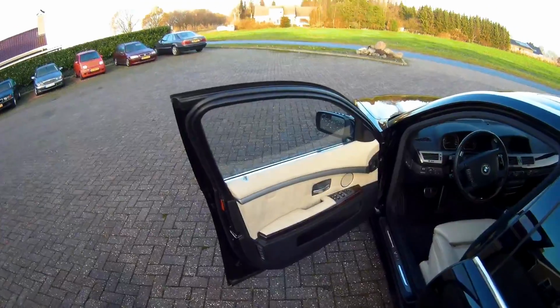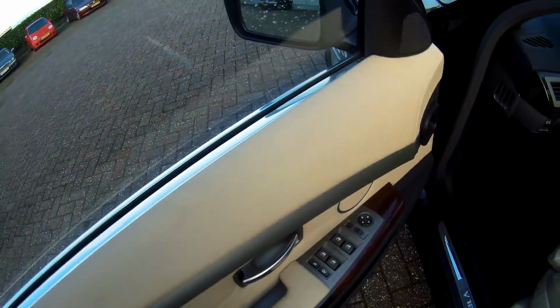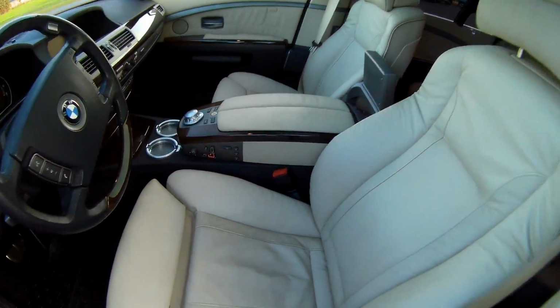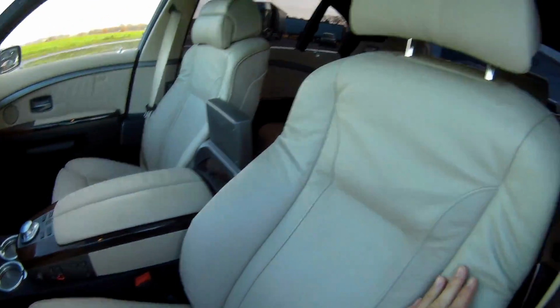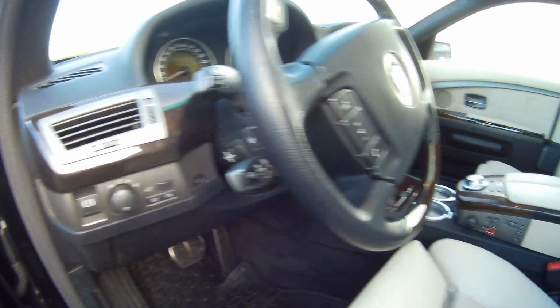Nice white beige interior, full of buttons. Electrical windows, of course. Everything is just electrical in here. Nice decals, V12. Fully adjustable seats in every position you can think about. You can see it here. Everything is just adjustable in the seats. Also steering wheel adjustable, steering wheel heating. It's just full of buttons.